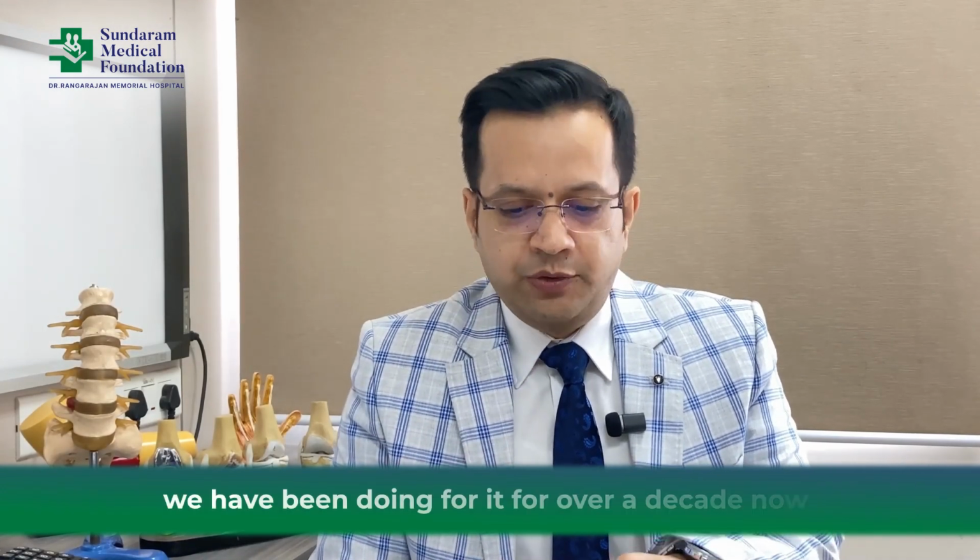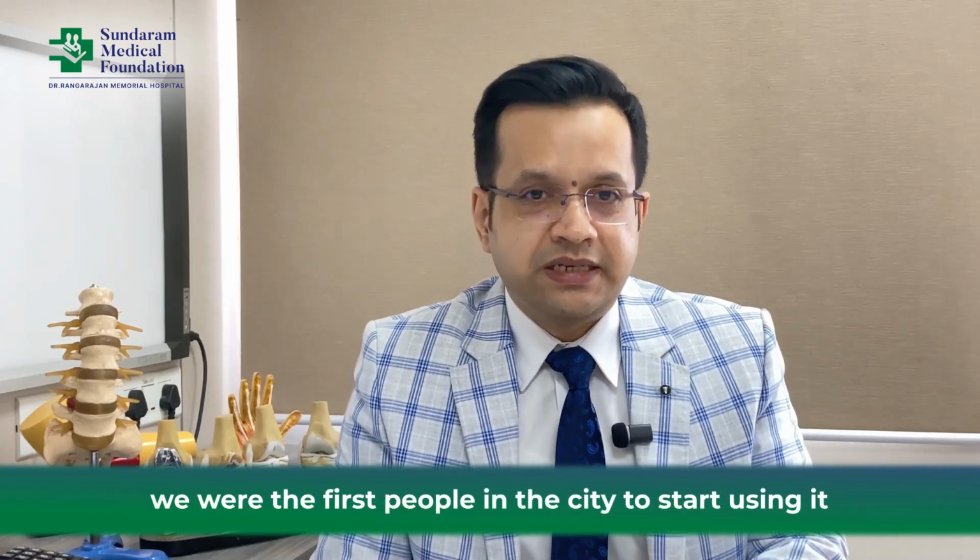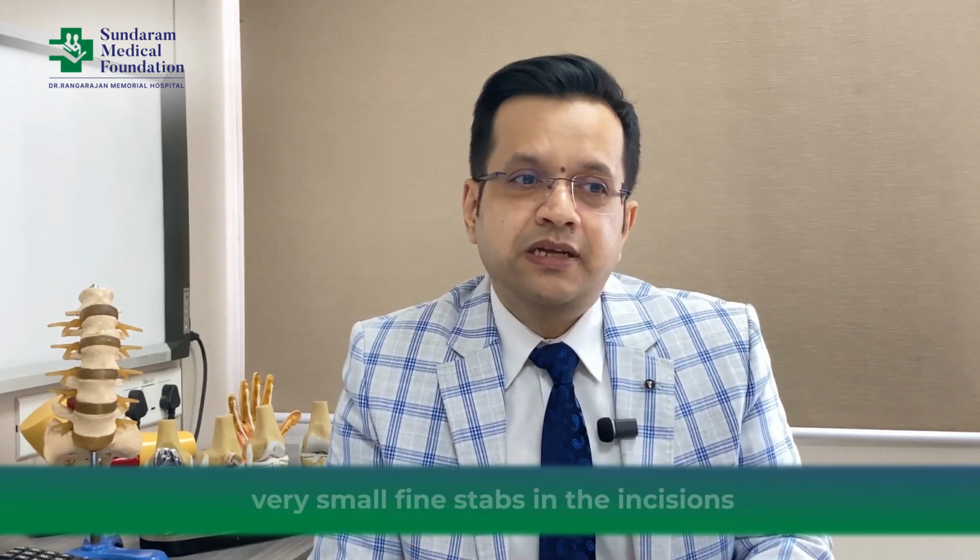At SMF, we've been doing it for over a decade now. And for some of the recent implants, some of the first implants that allowed minimal access surgery, we were the first people in the city to start using them. With plating, even a thigh bone fracture, the largest bone in the body, can be done with 6 to 8 centimeter incisions, very small, fine stab incisions. We can do nails, we can do plates. There are a lot of options now which give you minimal access advantages.